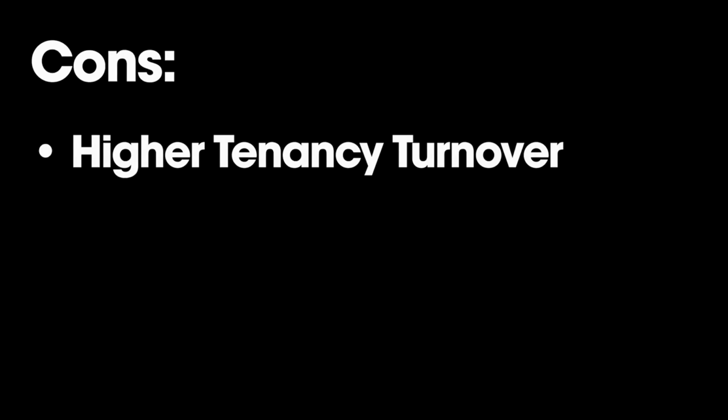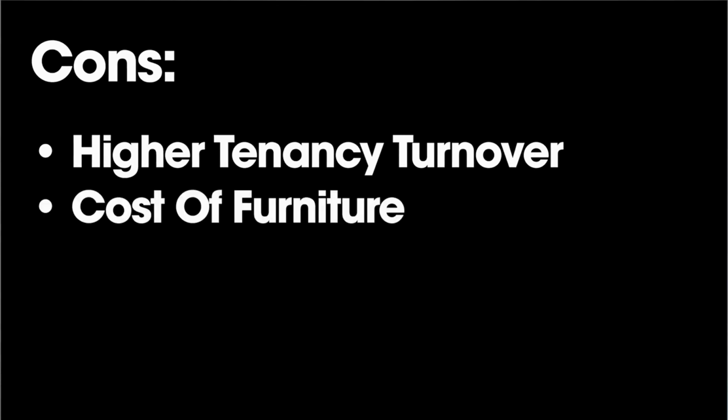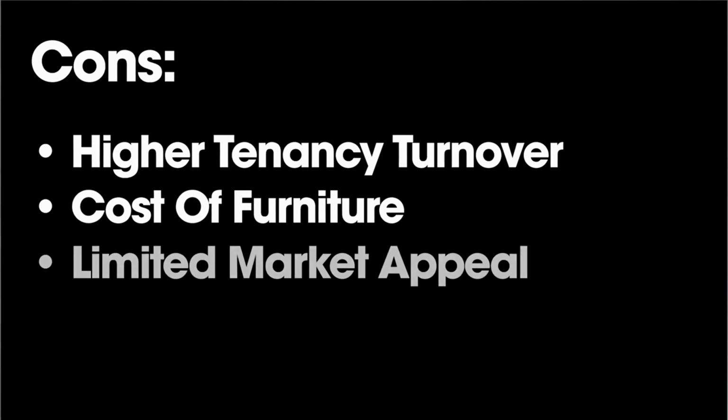Some of the cons include high tenancy turnover. Tenants are generally only in a furnished property for a short term, most commonly due to their study arrangements or work contract. The cost to purchase the furniture, maintain it and update it from time to time should also be taken into consideration, along with the limited market appeal at certain times of the year. In Melbourne, we find that during mid-January to mid-March is the peak period of the year for rentals and in particular furnished properties. Let's now take a look at suitability.